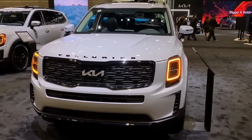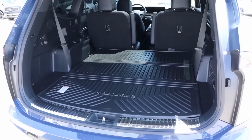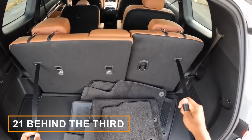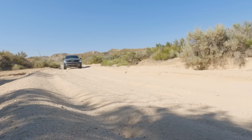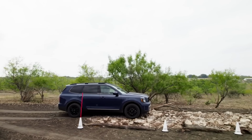Whether you're hauling camping gear, groceries, or sports equipment, the Kia Telluride will be up for the task, with 87 cubic feet of cargo space behind the first row, and 46 behind the second and 21 behind the third. Fuel efficiency is reasonable for its class, with the front-wheel drive model achieving about 20 miles per gallon in the city and 26 miles per gallon on the highway. Obviously, the all-wheel drive version gets slightly less than that.